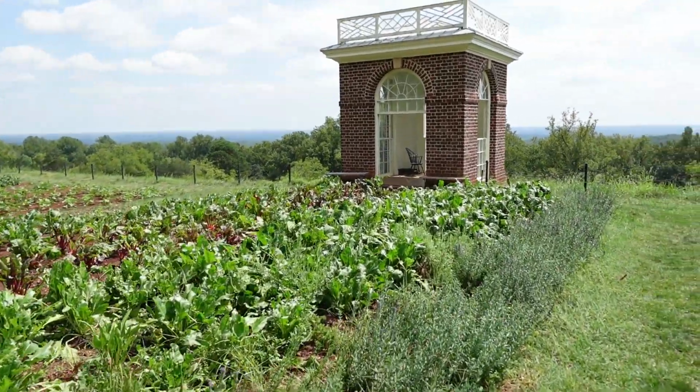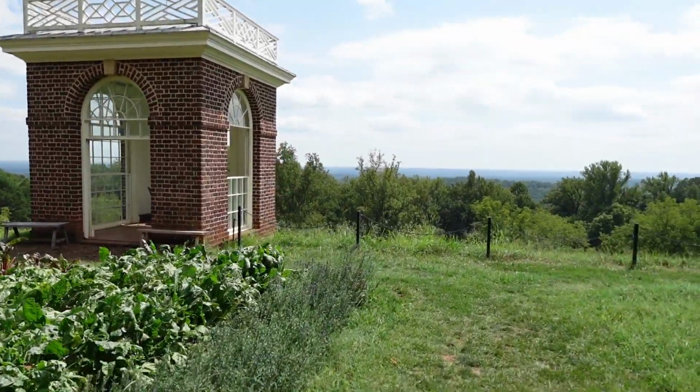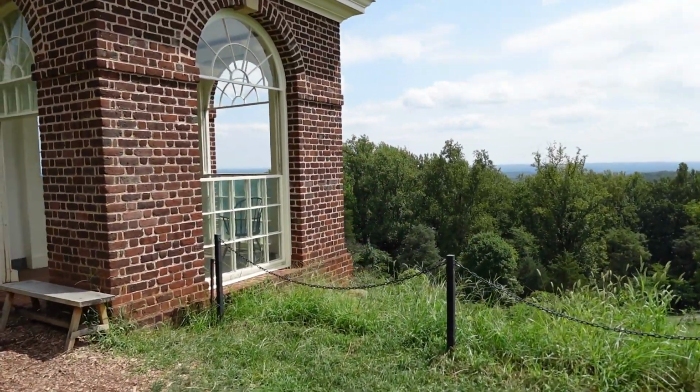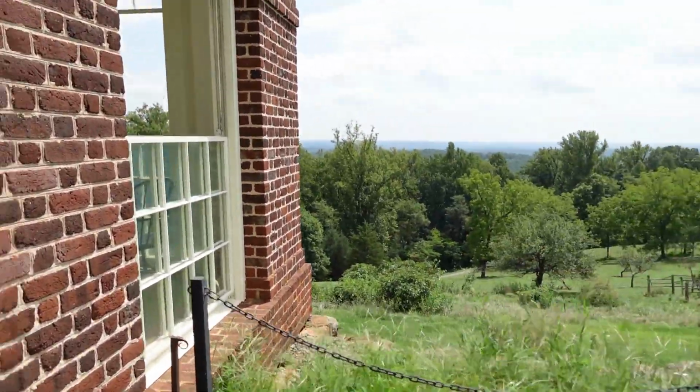So now we're making our way back to what they call the pavilion, is that right? I think it's pavilion. And I don't think anyone is in there, so we are going to sneak in. It has just the best views.